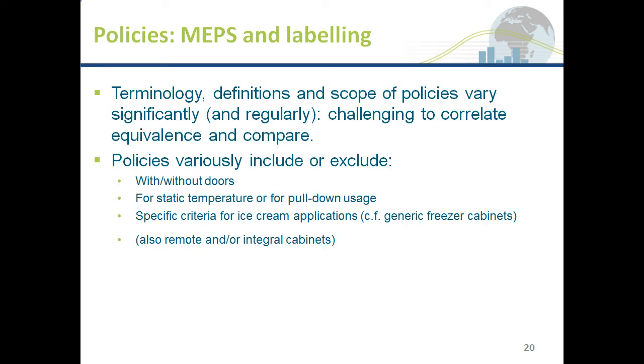The terminology, the definitions and the scope of these policies are complex and vary significantly between the different regions, and it was very complex to make sure that we were comparing similar policies and similar levels of performance for the products. Some of the things that vary between different countries include whether or not they include the with or without doors. Some have a static temperature test, some include also a pull down test where the cabinet has to bring the temperature of an introduced load down within a certain period.